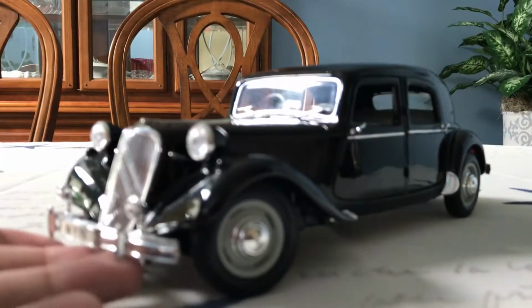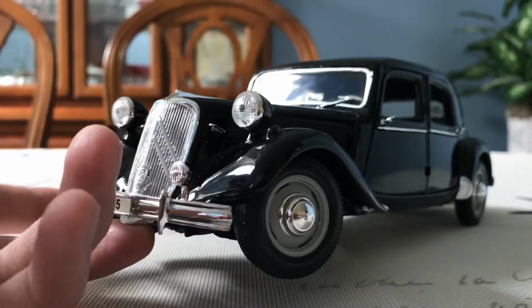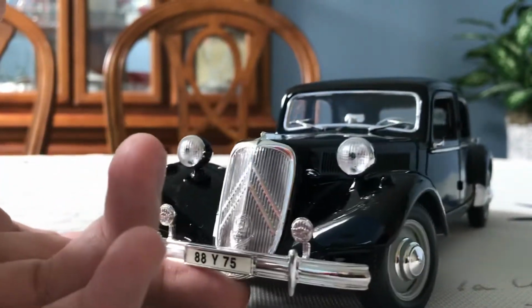This is older. This was made actually in 1997. So certain details on this one you won't see on the newer version, which has improved over the years a little bit. But without further ado, I'm going to go ahead and get into the details and everything on here.